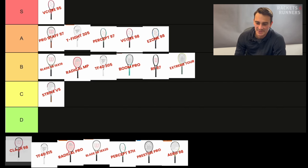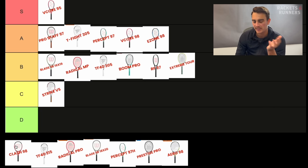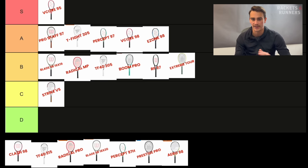This racket almost feels out of place on this list, because most of the rackets we've talked about here are, at least in some form, players' rackets. The Clash 100, maybe controversial opinion on this, but fantastic racket. I know some purists don't love the Clash 100, and it's definitely not a purist racket, but it's objectively very good at what it does. It's super comfortable. It's way more stable than you would expect, considering the flex. I think it's a perfect racket for so many people.